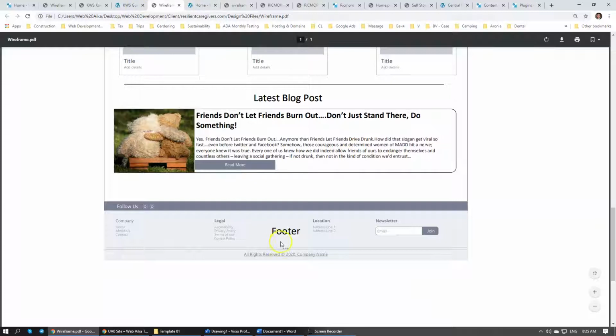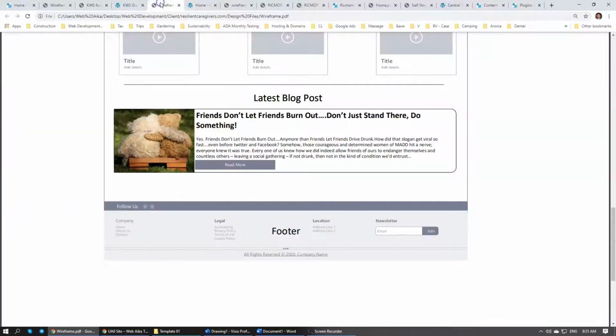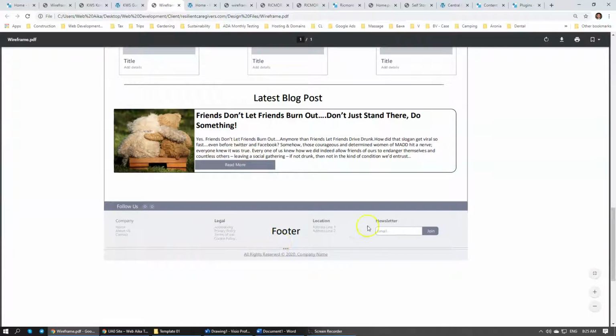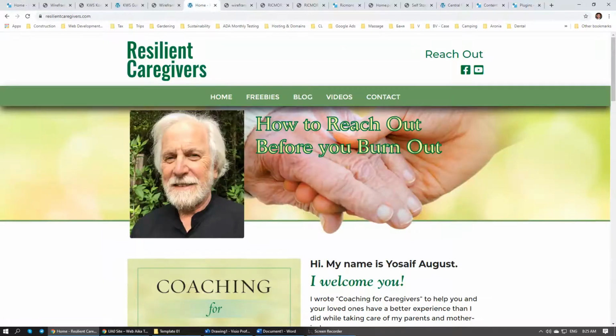So you can see that the footer is rather odd here, and I asked my graphic designer to create a footer, and this is here just for demonstration purposes. Again, simply because I didn't have time to create a proper footer within the wireframe. This is the live website. Now, I've asked my graphic designer to just create a footer for me. Everything else, the designer was not involved.